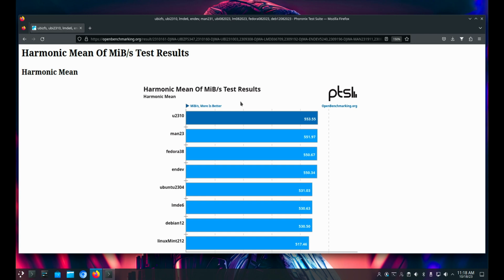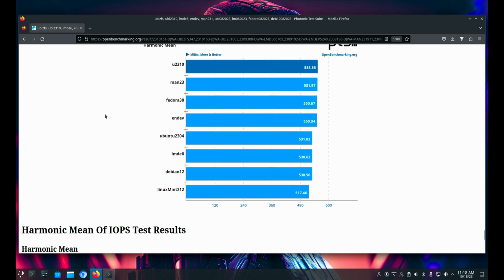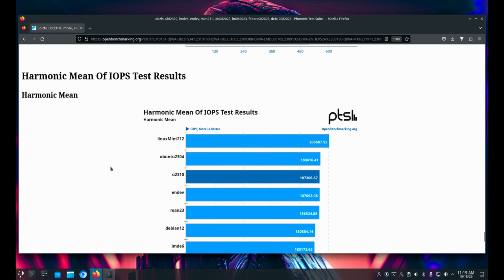Now, this is the default Ubuntu 23.10. The file system is ext4. I have Manjaro, Fedora, and DeVuan OS. The older, the last version of Ubuntu 23.04. This is Linux Mint Debian Edition 6. This is Debian 12 and Linux Mint 21.2. Those are the ones I'm comparing against today.